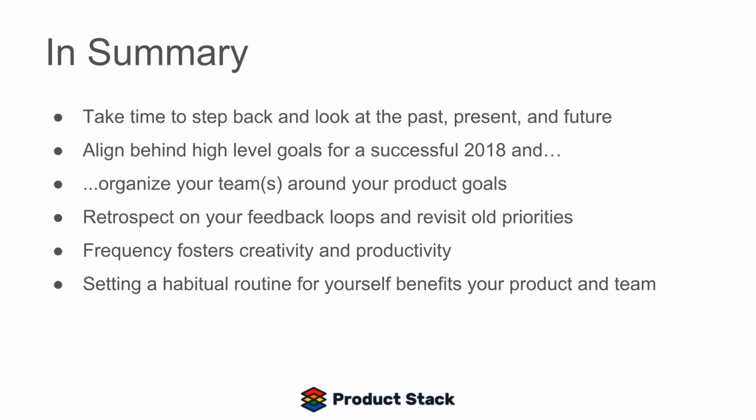And then do those retrospectives. Only if you do those retrospectives can we learn and share what went wrong. It's important to share that. And then revisit priorities. Things change all the time, so it's important to make sure that the current priorities still make sense. And if they don't, don't be afraid to change them.